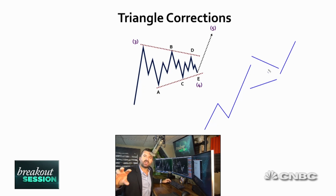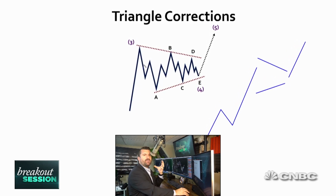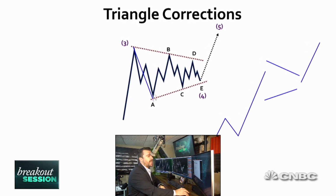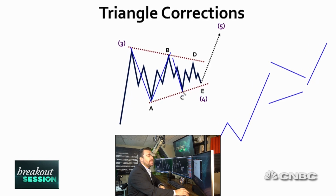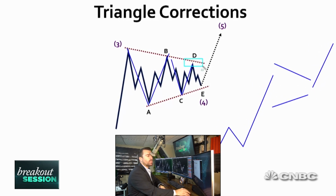Typically in a sideways consolidation, which if you've ever looked at a chart, you've seen this before. Looking at the Elliott wave theory, it tells us that we can often suggest 5 swing waves within that triangle. So down in A, B, C, D. I think right now in the S&P 500, we're right there.